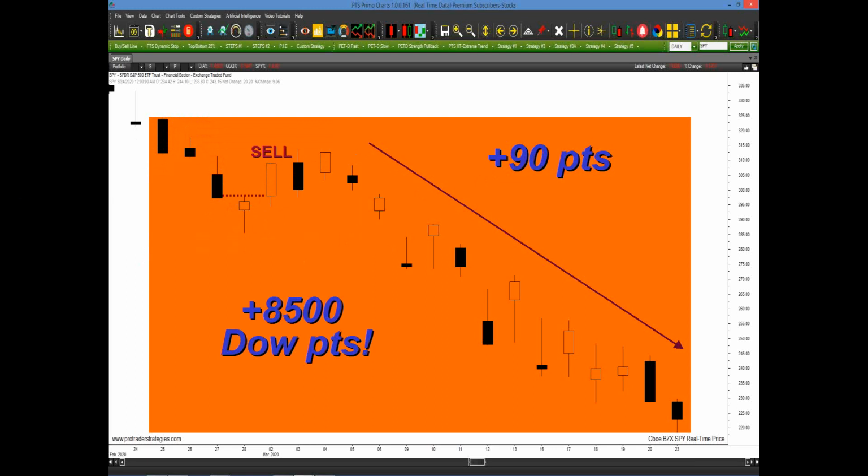So you see, using this simple technique, even though it's not guaranteed, it's not going to work 100% of the time, it's a high probability setup so that you won't feel as if you're missing a lot of these big movers. Now, if you missed that one, look at all the other signals that were generated later on as the spiders fell lower.